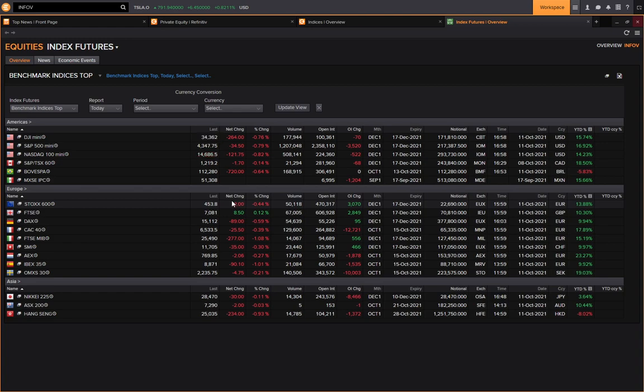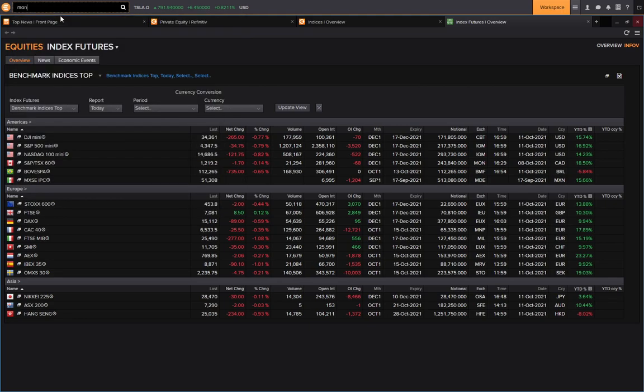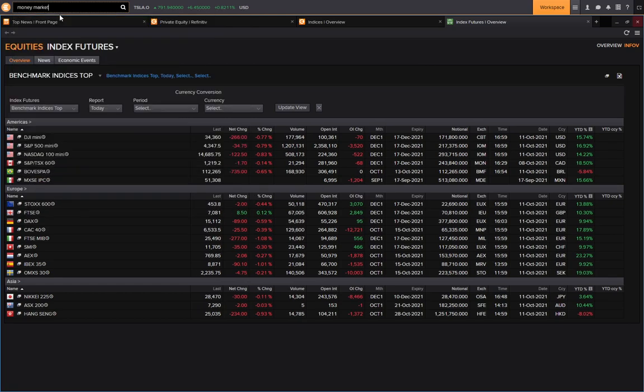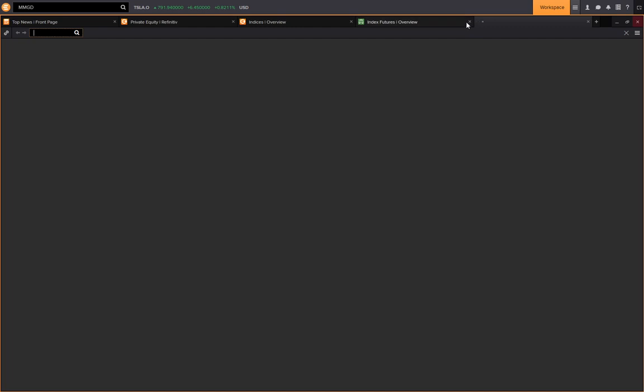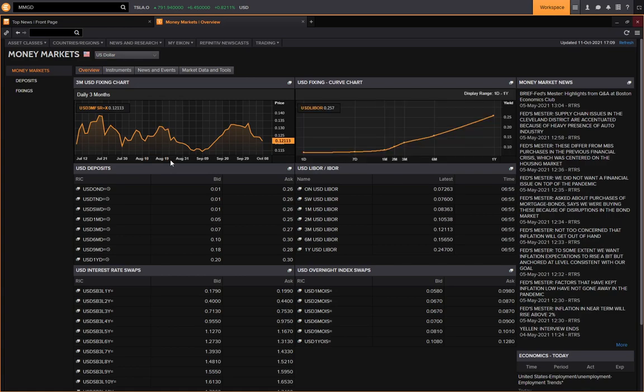So let's take a look at something else now that we've looked at equities. Let's say, for example, you were interested in money markets. In Bloomberg, that would be BTMM. Let's see if that works here. No, it doesn't. Let me just search for money markets. So that's MMGD, Money Market Guide. Let me just clean up some tabs here. Okay, this is denominated in euro. Let's go to USD.